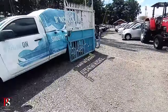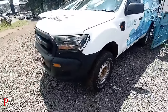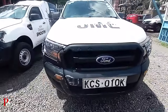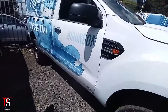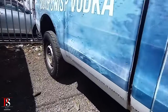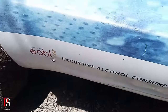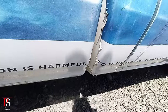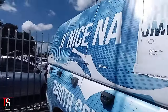And then we have the next car, this one. This is the next soldier. EABL. Guys, why is it written EABL? It's here, EABL, East African Breweries Limited. Excessive alcohol consumption is harmful to your health.